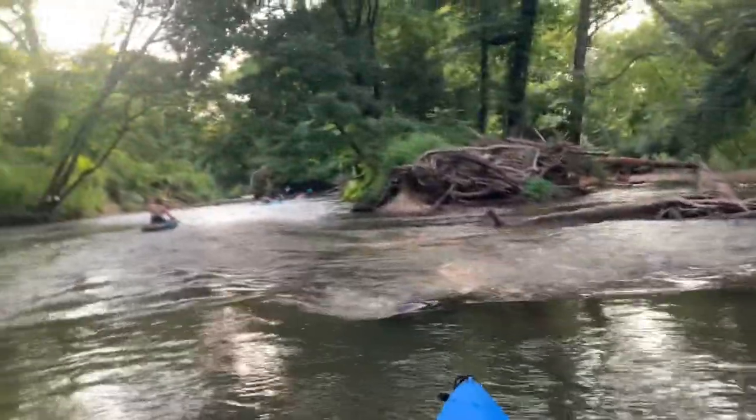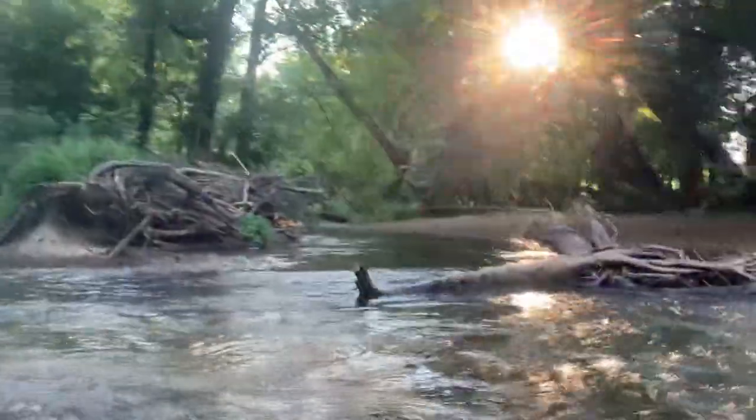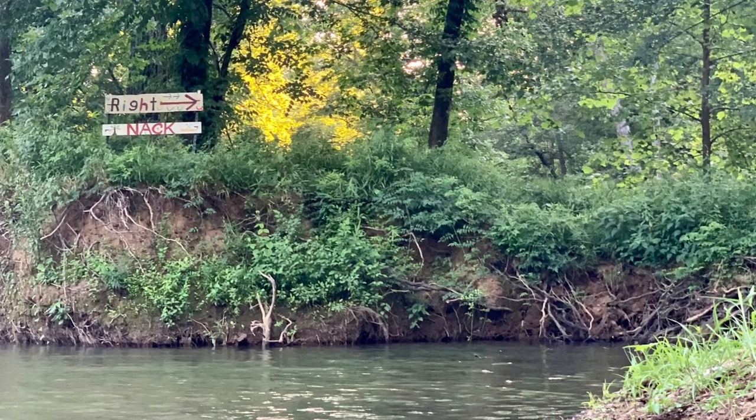Shortly after you pass those power lines, there's an area where the river actually splits. If you're taking the NAC shuttle, you have to go right to their pickup point on private property.